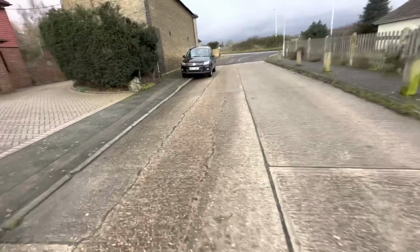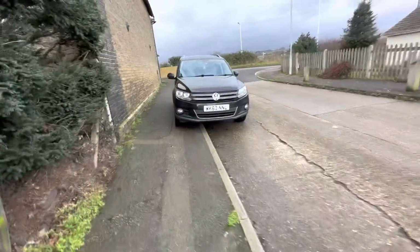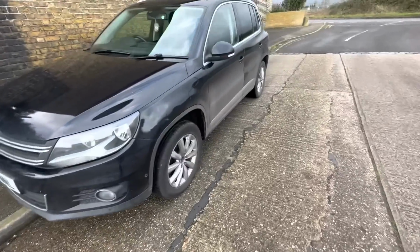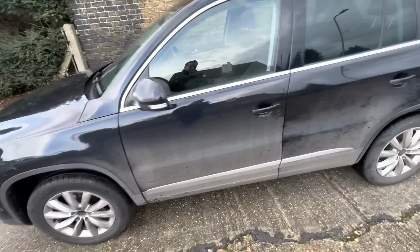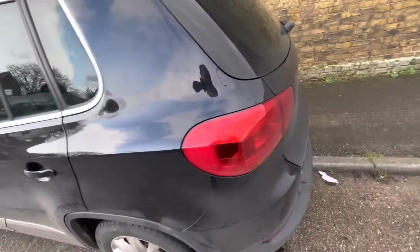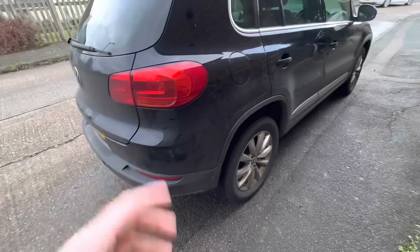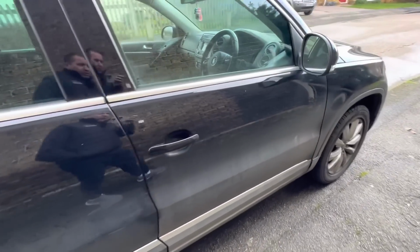But this is, I've just rung the chap up and he said it's parked at the end of his road where it stopped, but he has been back to it and it did start up and move again. 63. 2013. Quite mucky, isn't it? I'm just checking round all the bumpers and the paintwork, etc., because I noticed something as soon as I started walking towards the car.